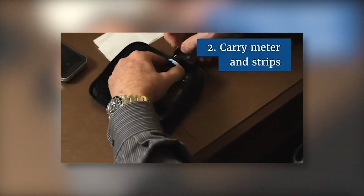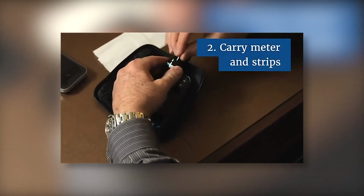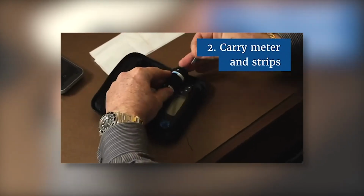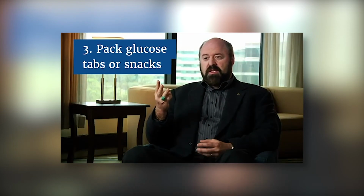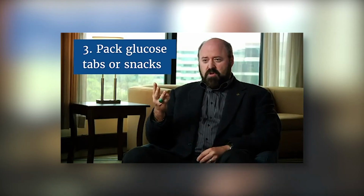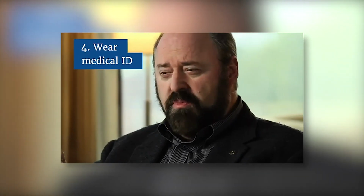Second, you need a way to assess your glucose. You need to check your control and know what your control is. That means you carry a meter and enough strips to carry you. Third, you need a way to correct a hypoglycemic reaction, a low blood sugar. That could either be a form of rapid acting carbohydrate or something to eat, but make sure you have it. Fourth, you need to have a form of identification. In case you get into trouble where you can't help yourself, you need the help of somebody else, and they need to know that you have diabetes.